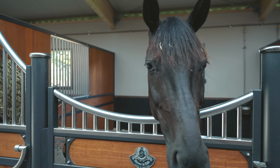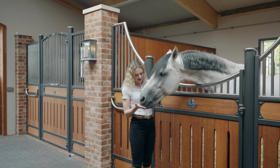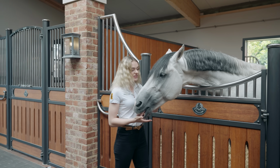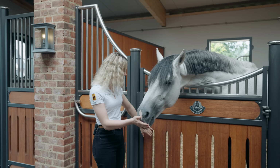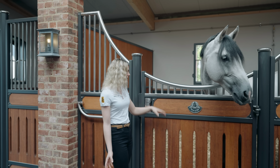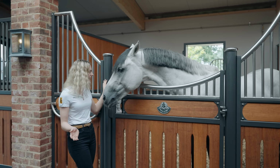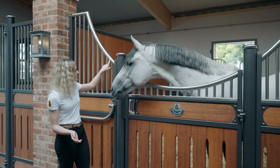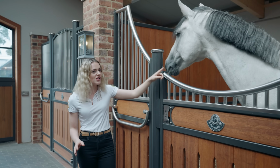Oh my goodness. Hello, so this is Lancelot. Hello. Are you a licky one as well? Yeah. These Röwer stables are just so gorgeous. I love how there's little slats in here as well for circulation. And we've got the powder coating in the grey, so everything's matchy. And then the stainless steel as well, so if the horses do chew on things, it's really practical.